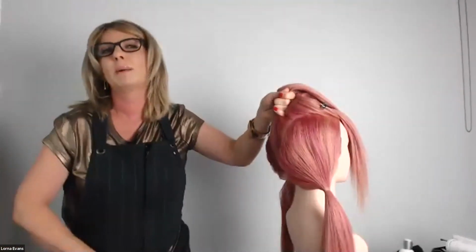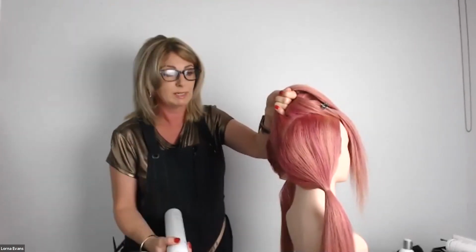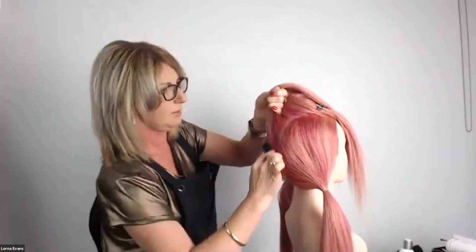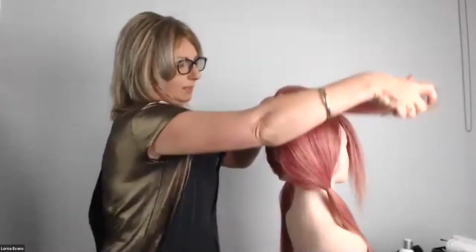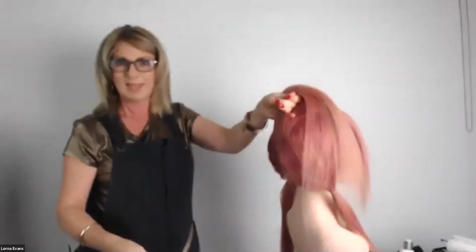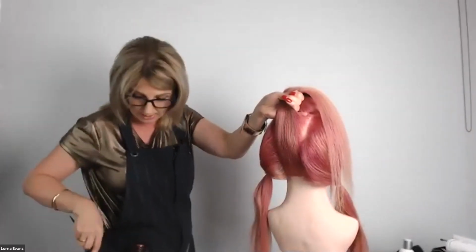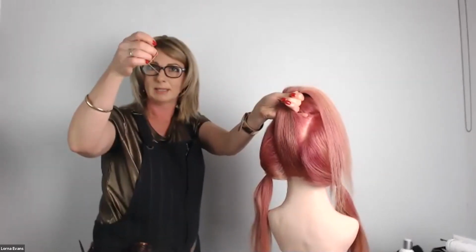Now, I'm probably going about half the amount of product that I normally would, for the simple reason that she's a mannequin, and I try very, very hard not to wash my mannequins very often. So the longer in between, the better. Just keeping that nice and clean. Now, we call this Operation Ponytail for a reason, because you really are moving around quite a lot. So I'm going to start with the elastic band and the bobby pins.